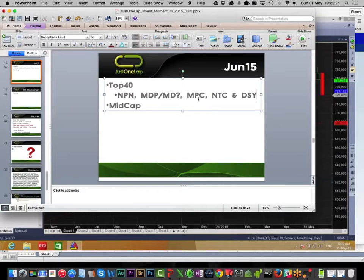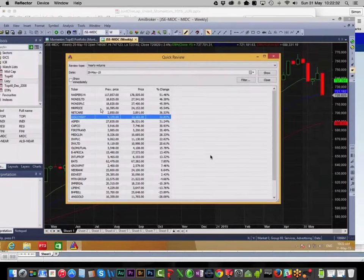Now, some folks might say, well, okay, let's sell and keep those two and add the other three. Sure, I worry about costs. It's not the process that I've done. I don't rebalance on a quarterly basis. I balance on an annual basis. Next, go to mid-caps.